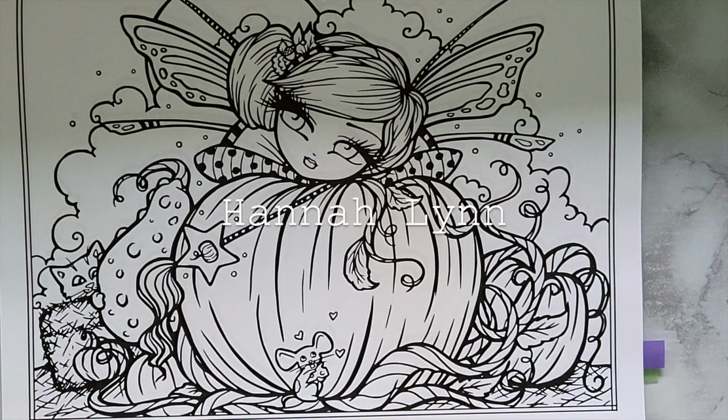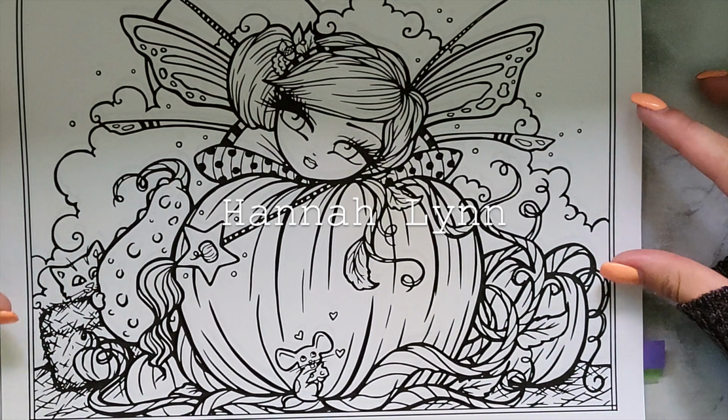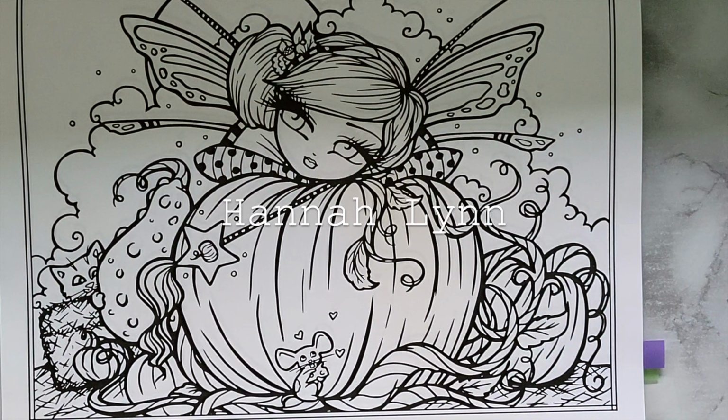All right, I'm not really too sure of colors. I think I kind of want to start on the sky just because that's the only one I kind of know for sure. And then the pumpkins I'm slightly on the fence about as well. And then same with her outfit. I don't really quite know what I want to do with that yet.